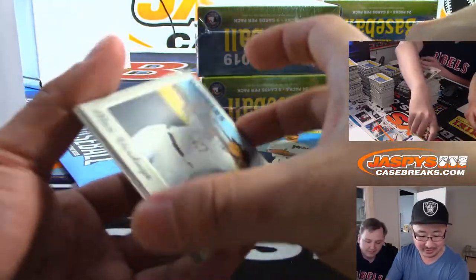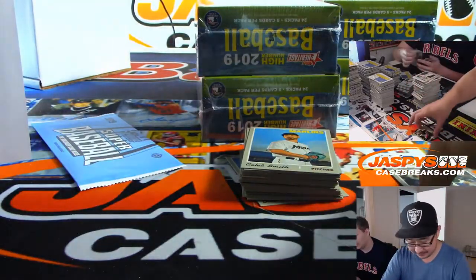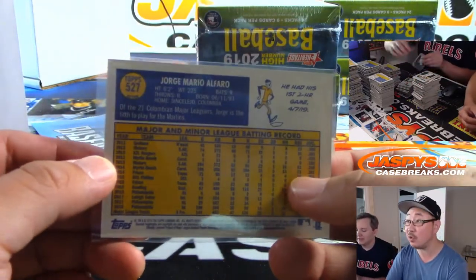Nixon Zell going to the Reds, EA. That's great. We got Jorge Alfaro for the Marlins, Matthew Wicks, who won that in a team random.